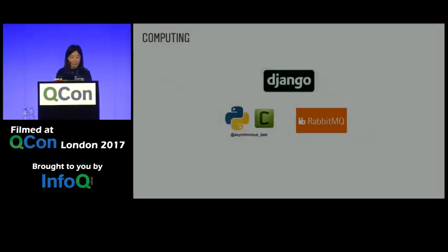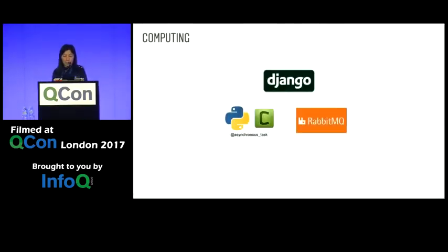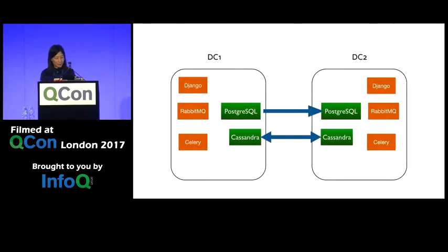On the computing side, we grouped Django and Rabbit and Celery into one pod that goes in each region. The global load balancer would send a user request to Django, but the asynchronous task would be produced and consumed in the same region. That gets us over here: database replication across regions and computing resources all contained in one region.